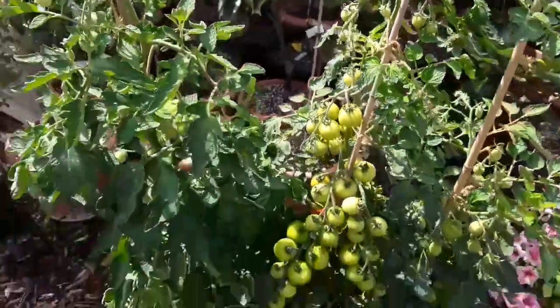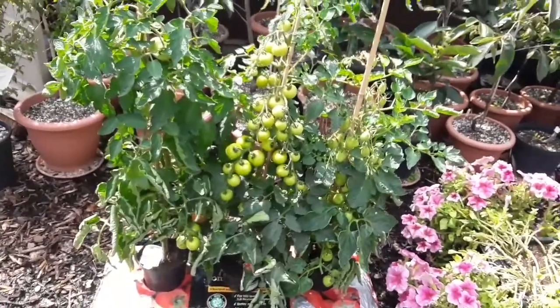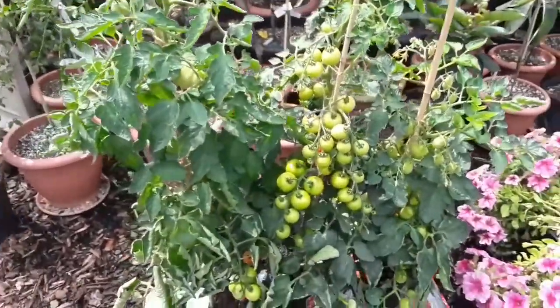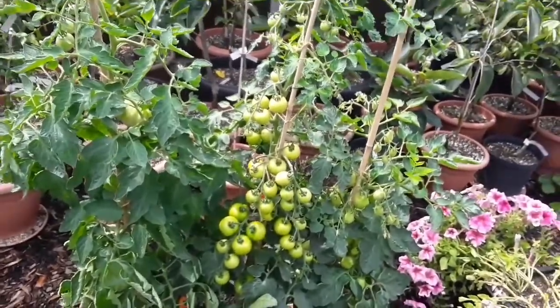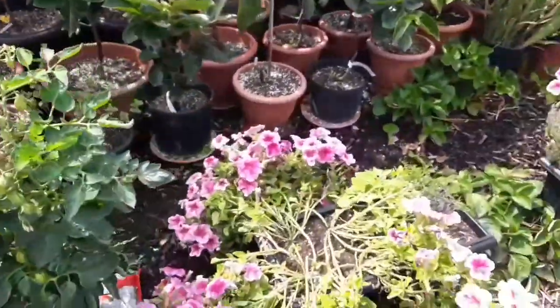I have had a little bit of blossom end rot on them, so I need to investigate. I think the watering's been a bit inconsistent, which can cause it, and I might need to just check on nutrients. I'm going to feed them with some tomato food today, because a lot of the fruits haven't got it, but a few of them have got blossom end rot.